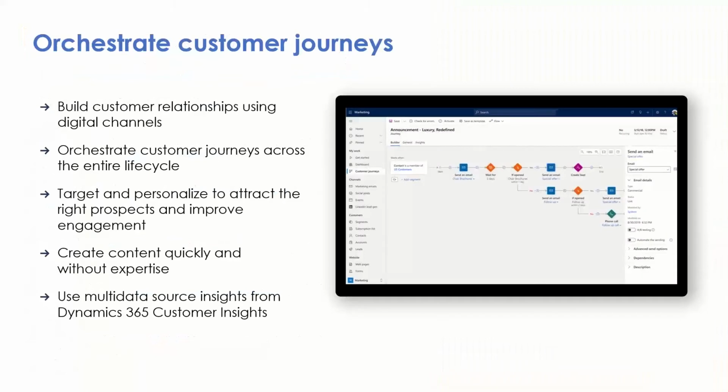So orchestrating customer journeys is the heart of Dynamics 365 marketing. You can engage at the right time with the right content and the right channel across your entire life cycle. I'm going to take you through a live demo soon, which will show you just how easy it is to bring that together. You can create content really quickly with marketing automation features, and you can have any kind of configurable template. You can reuse content blocks.